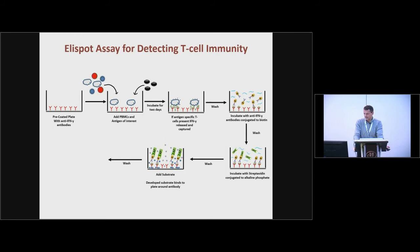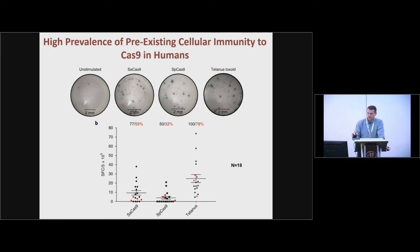So in our unstimulated cells, you see sort of a couple dots. In tetanus toxoid, you can see that there's a large number of dots. And in this example, for Staph aureus and Strep pyogenes, you can see a large number of dots. What we found, again, is that 100% of PBMCs from healthy adult donors were positive for tetanus toxoid in the ELISpot, but only 80% sort of was statistically significant over the background for their sample.